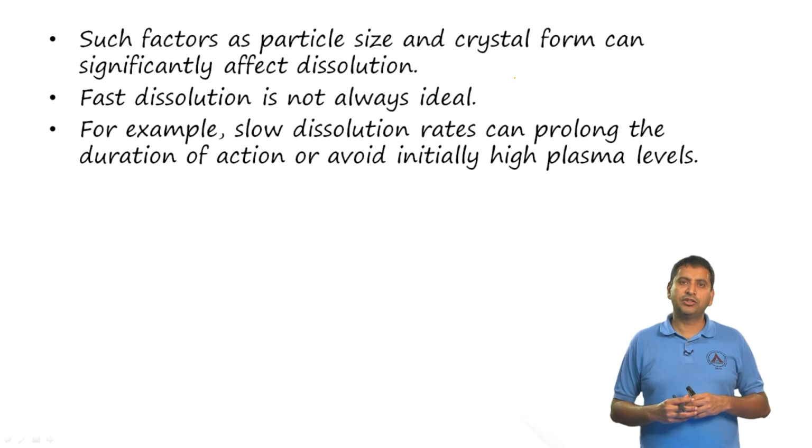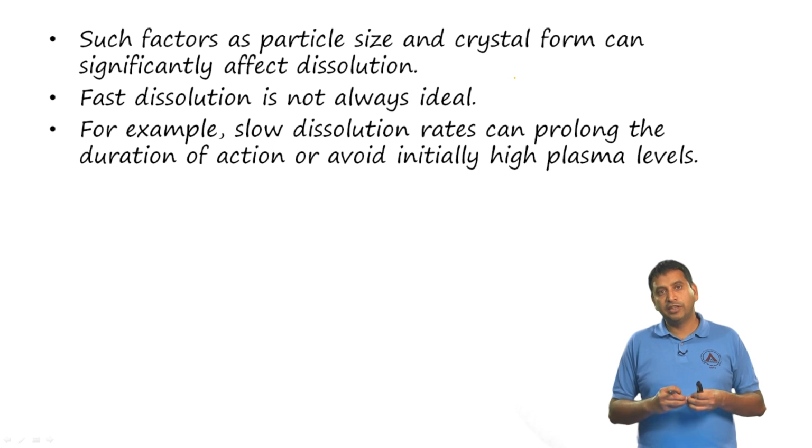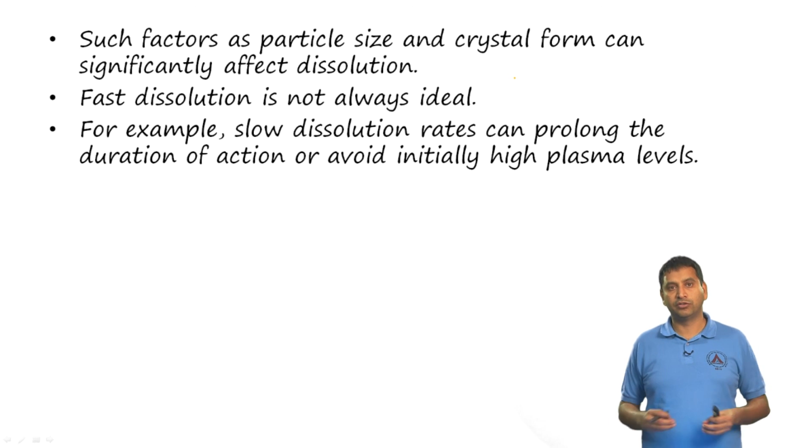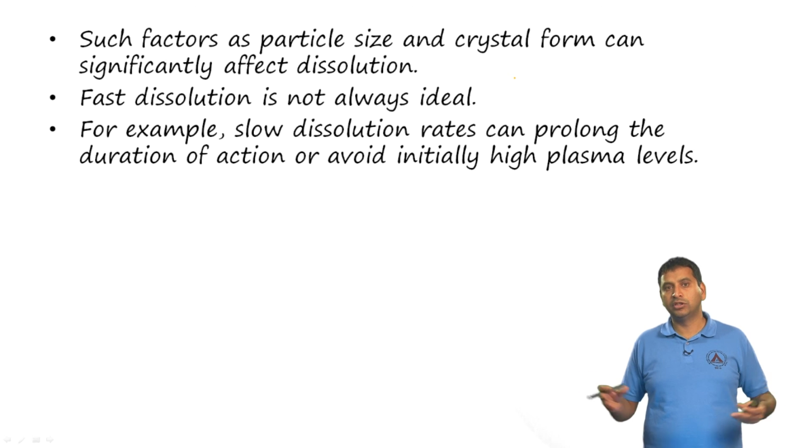There are a number of factors such as particle size and the form of crystal that can significantly affect how well the drug dissolves. Okay? So, sometimes fast dissolution is not ideal, and you would like to have slow dissolution, and this will avoid high levels of the drug in the plasma, and it can also help us prolong the duration of action.